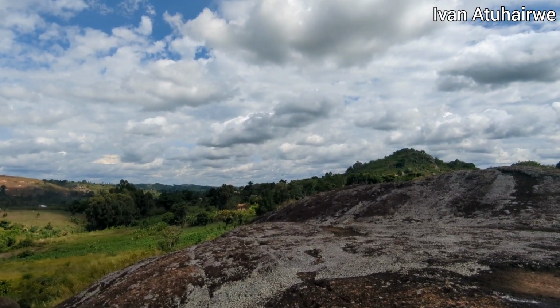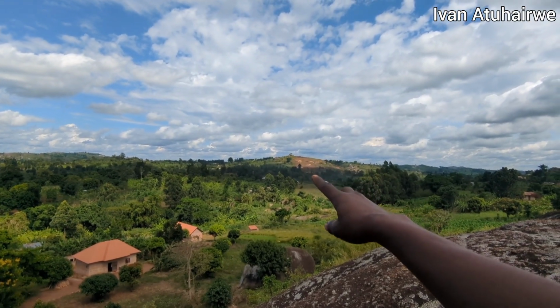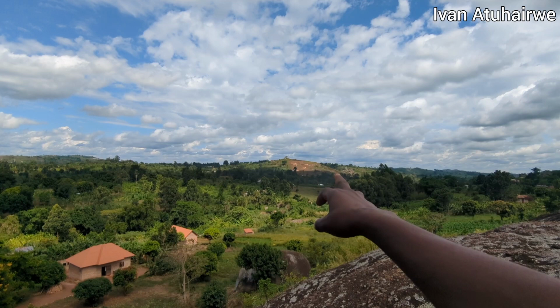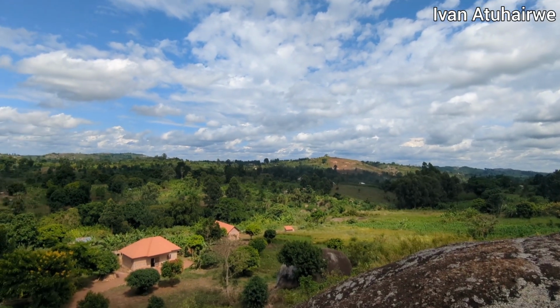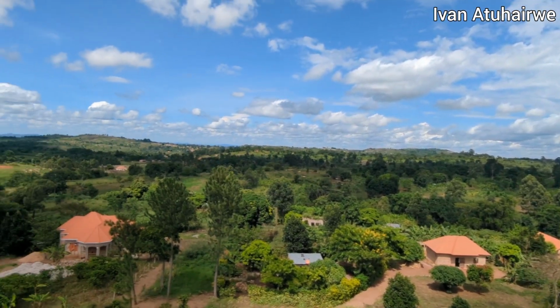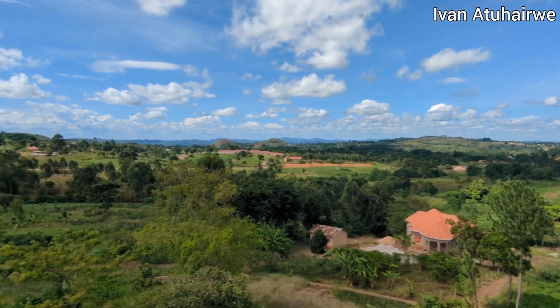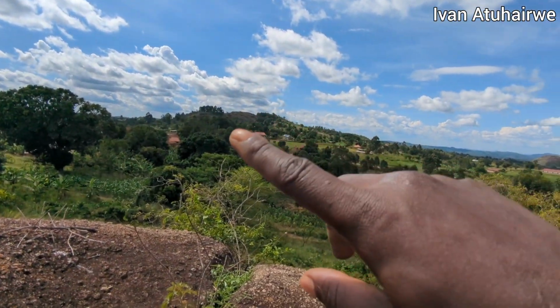This is where we grew up from, and we used to do farming up there, because that's where I've told you there are bags of charcoal, but behind there, that's where we used to do our farming from. So this is the area that nurtured me, all these neighborhoods, and a small town is just right here.